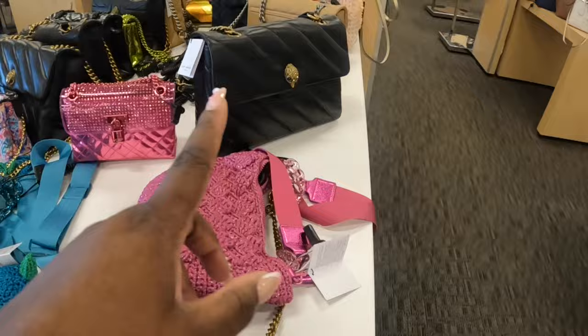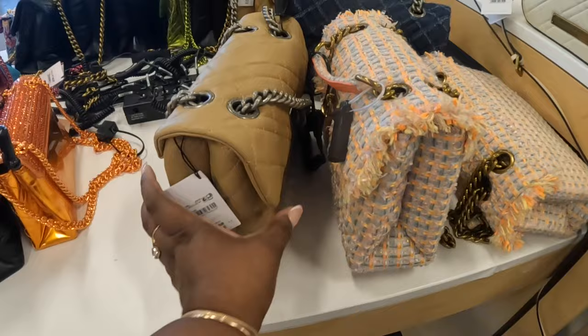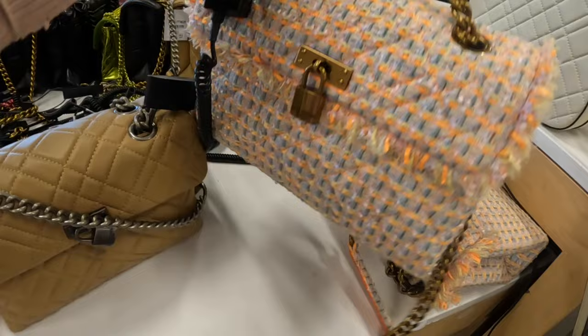They had them in the three colors. I think I'm gonna backtrack and show you guys. It was a pink, an orange, and a green. This one was also $144. And I didn't get the price of this one. That is cute.